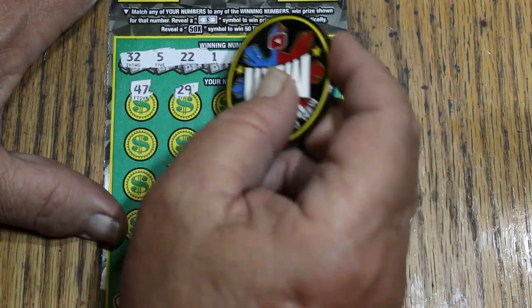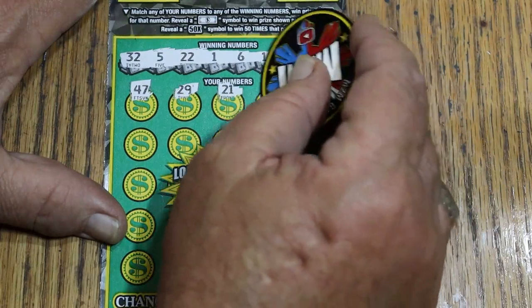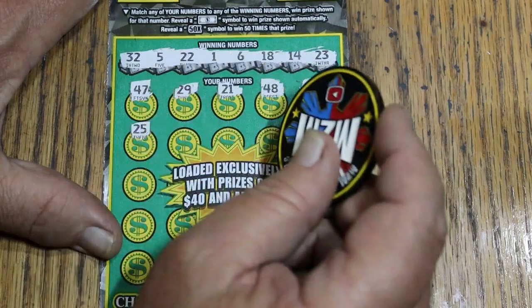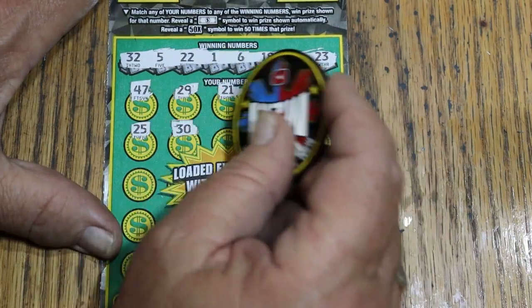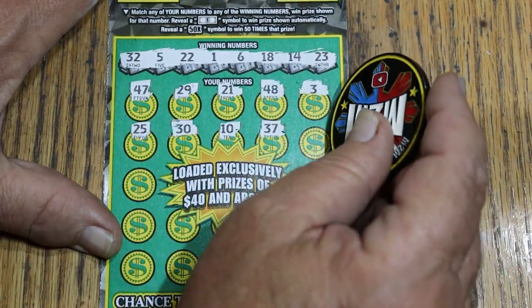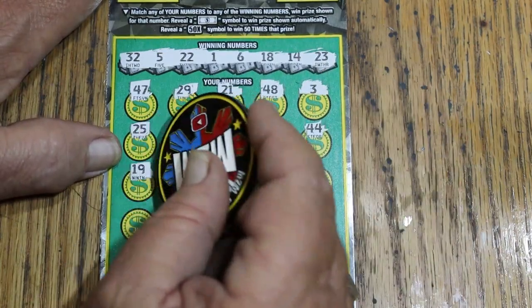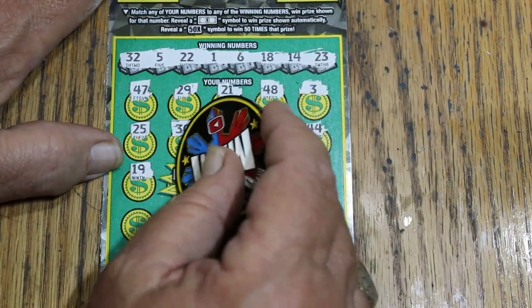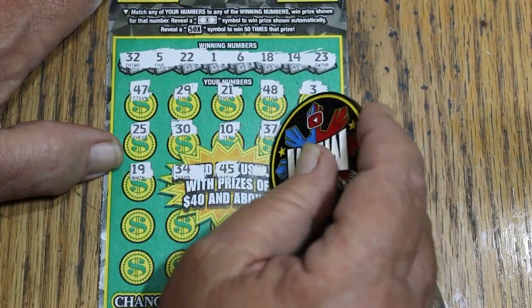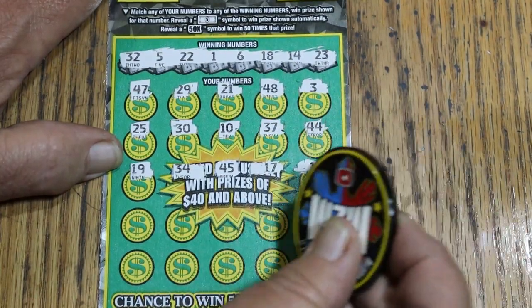47. 29, 21, 48, 3, 25, 30, 10, 37, 44 club, 19, 34, 45, I'm double checking this to make sure I don't miss anything again. 17 and 11.